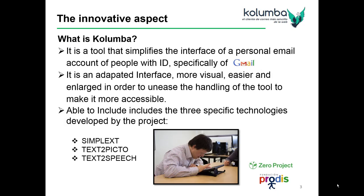What is Columba? It is an adapted tool that simplifies the interface of a Gmail account of people with ID. It includes three specific technologies developed by the project: Simplexed, Text-to-Speech, Text-to-Picture.